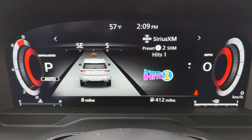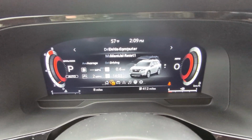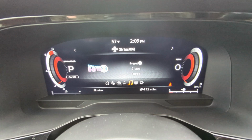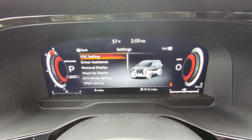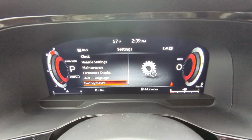We can take a look at this advanced drive assist display. I'm going to actually just scroll through a couple of the menus here just so you can kind of see what that looks like. Lots of good information, all of your tire pressures, music, safety settings, your main settings page in here. It's going to have a whole bunch of stuff. So you can really kind of get this customized and make it your own.